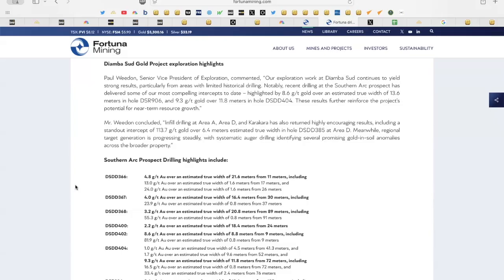So, indicating, as Jorge Ganoza, the CEO of Fortuna Mining, has talked to in the regular calls we do after their earnings and big news releases, that they're not far off from advancing the project. I mean, they've already been advancing it, but anyway, you see here the near-term resource growth potential. He also adds infill drilling at areas A, D, and Caracara have also returned encouraging results, including a standout intercept of 113.7 grams per ton gold over 6.4 meters at area D.